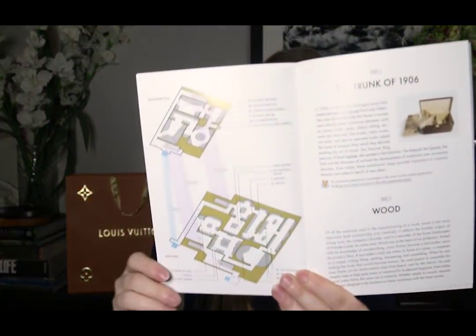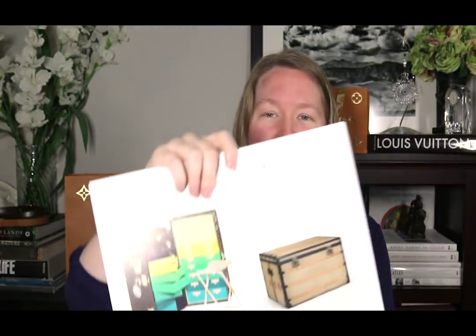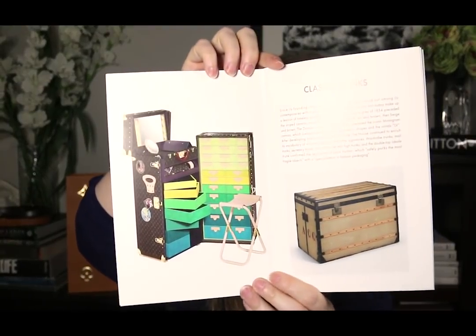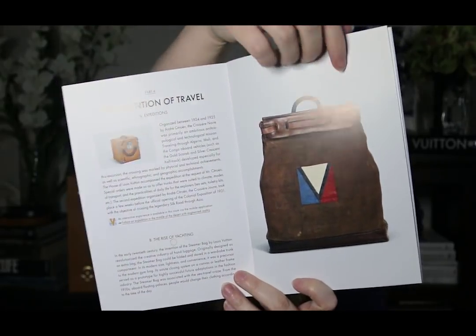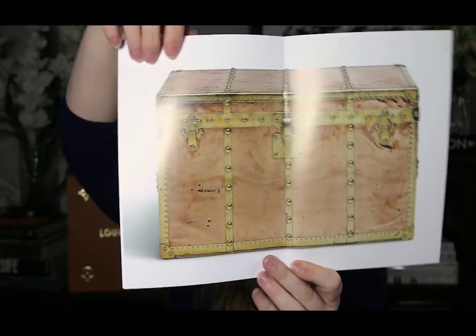It has the map for the show, and then some information talks about trunks, woods. Maybe I will go through every page because it's not that big. Classic trunks, and you can pause these and read them if you're really interested. It's too bright. There we go. I'll just keep it up. Maybe that'll help instead of pulling it down and having the light readjust.